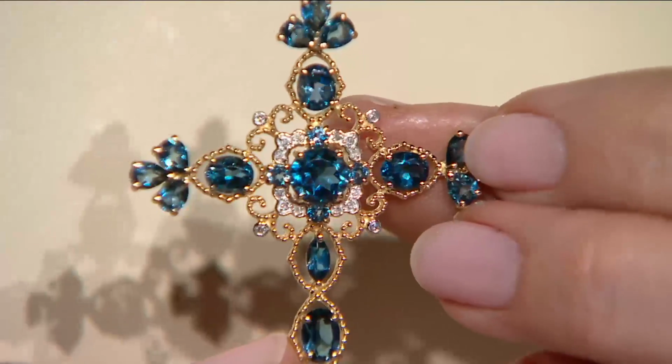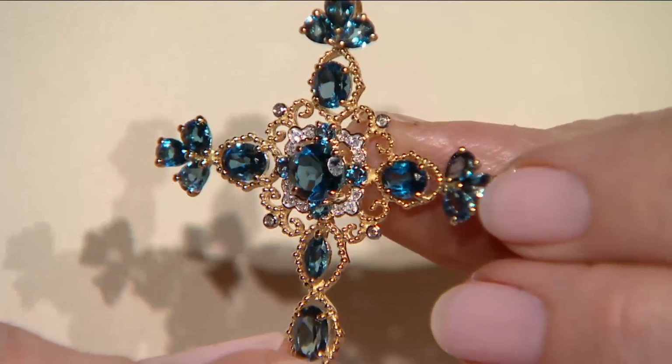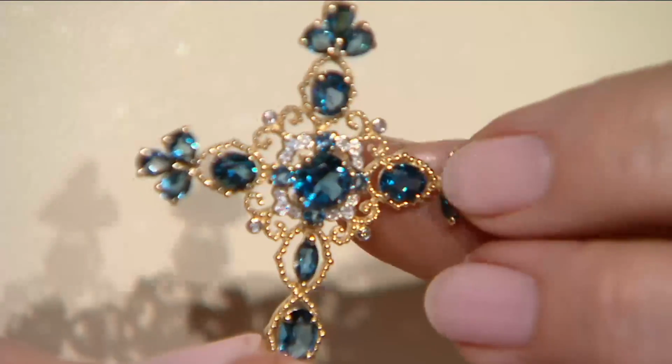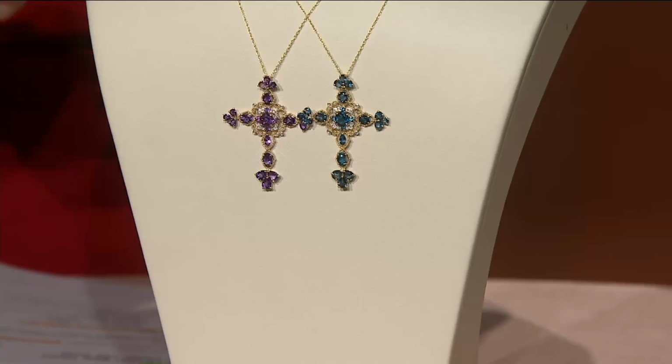So much symbolism, besides being a beautiful statement of gemstones and of gold and, oh, by the way, of diamonds, of course. We wanted to do that halo in diamonds because we thought, again, symbolism, meaning, what it represents. I just can't say enough about it.